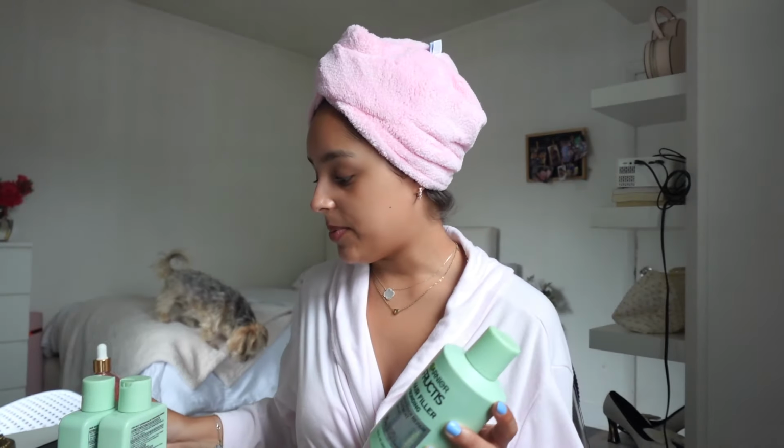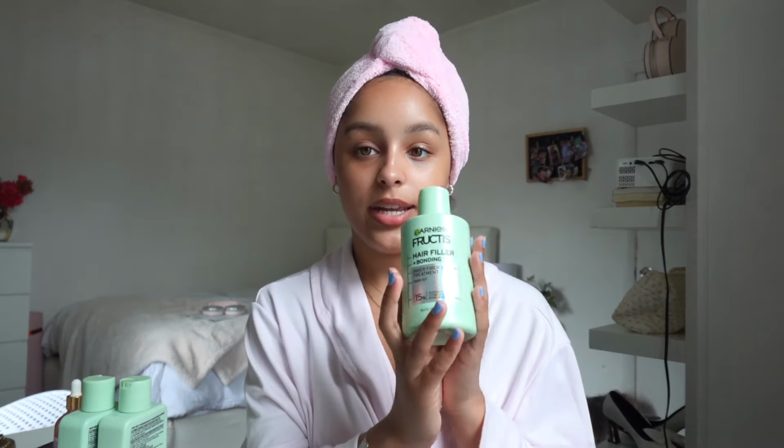And then usually after I put some hair oil in my scalp, I like to put in a hair mask. Now some hair masks you can use before you shampoo. Sometimes there's hair masks that you can only use after you shampoo and before your conditioner.